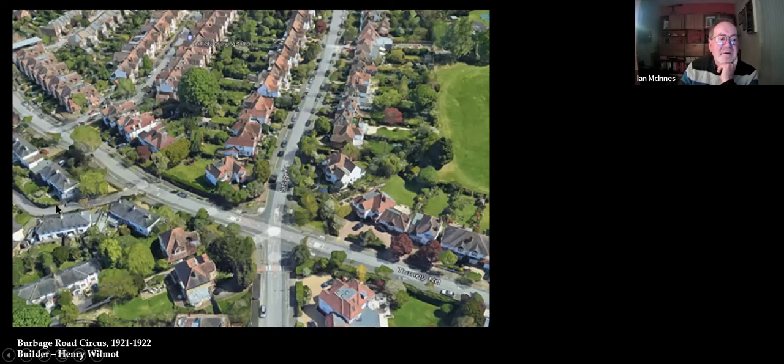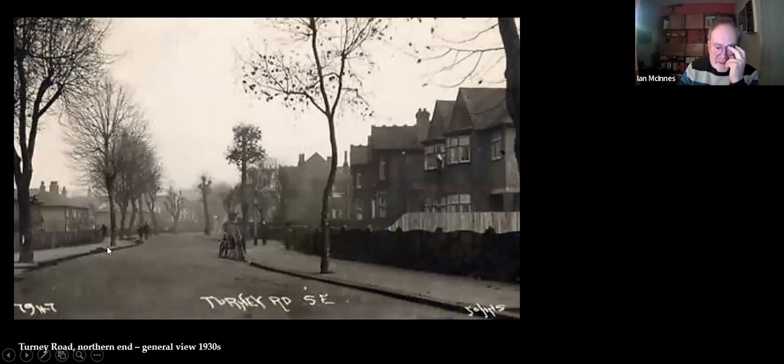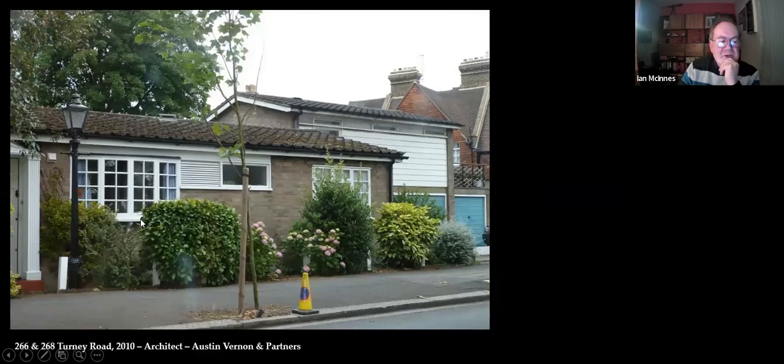So to get to, there's a 1930 shot of Turney Road. The curves, it's difficult to see whether it's actually been made up with tarmac, but the houses do look pretty scruffy, pretty dark. And just to finish off, a few of the more modern ones. This is 268. Recently bought by governors and refurbished, pending redevelopment at some point.